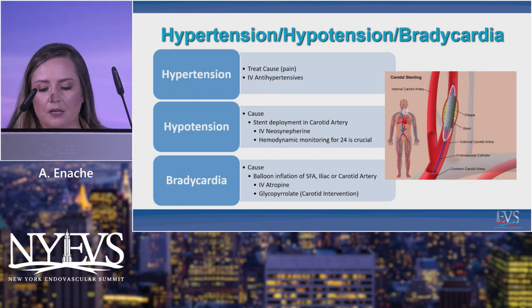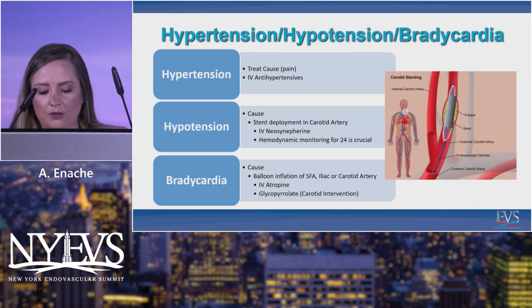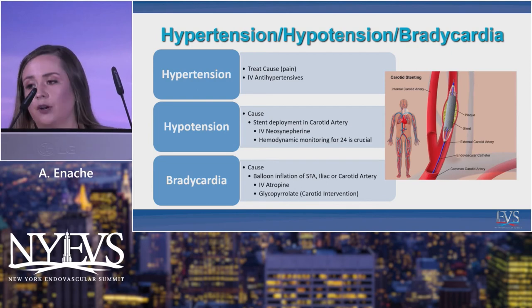Transient bradycardia is another common physiological response to balloon dilatation of the carotid lesions, particularly during post-dilatation stenting. These hemodynamic instabilities are effectively avoided by pretreatment with IV atropine or glycopyrrolate. Bradycardia can also occur during the inflation of the SFA arteries as well as with the inflation of the iliac arteries. This is usually due to a vagal response. So we already know the nurses are always monitoring the patient during the procedure and are ready to administer IV atropine or any emergency medications that are needed.